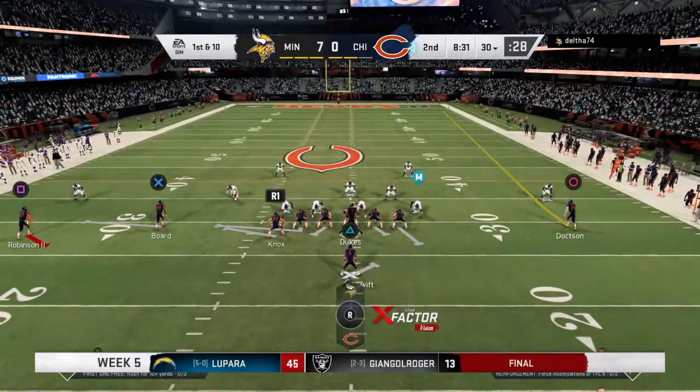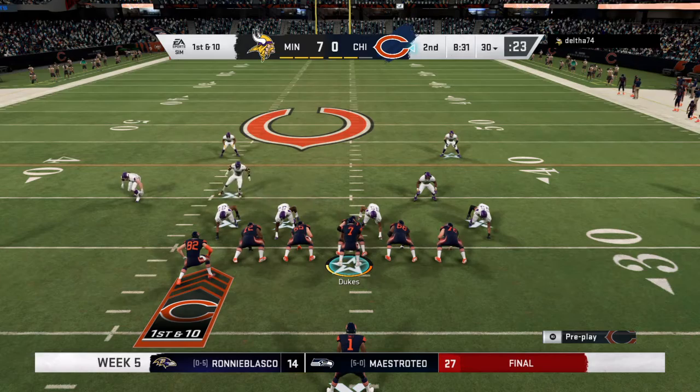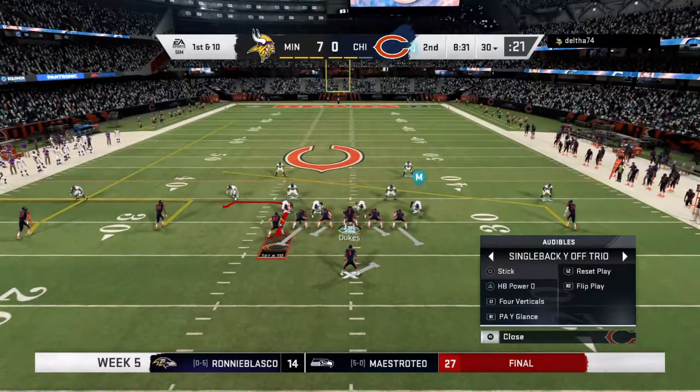The Bears offense ready to go for their next drive. And they had compiled a pretty long drive last time. Unfortunately, though, it ended with no points after the missed field goal.